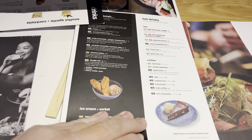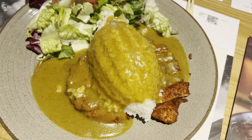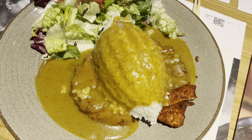That's good stuff. I'm going to go for my usual, which is a katsu curry is what I normally like to go for in here. Okay, here we go then. So here is my katsu curry. I did also order some chicken yakitori.